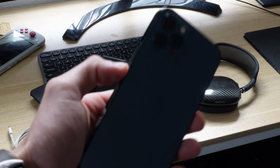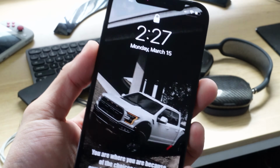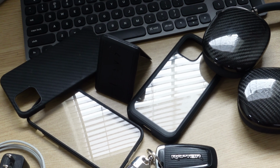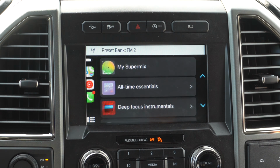So in the past few videos, I've been getting a bunch of DMs on what type of accessories, what case specifically, I'm using on my iPhone 12 Pro. So instead of just covering the case that I use on my phone, I might as well make an entire video based on all the accessories that I use day to day on just any iPhone in general.